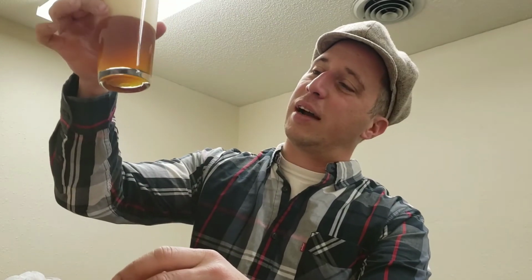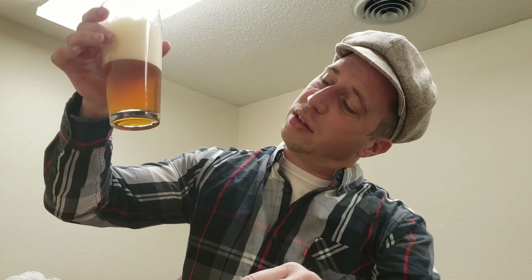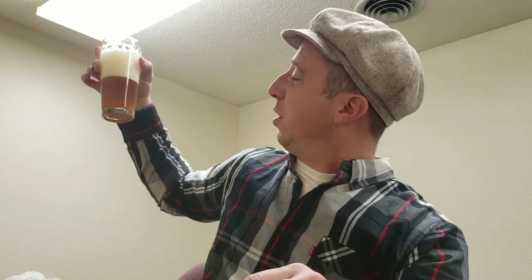So let's get a little smell on it. You smell the sweet toasted malts. It's got that kind of copper color to it. I'm using a little office space here, it's brighter than what's in my home. My home's so dim, I don't have good lighting. Some nice utility lights in here. But yeah, it's not super clear.